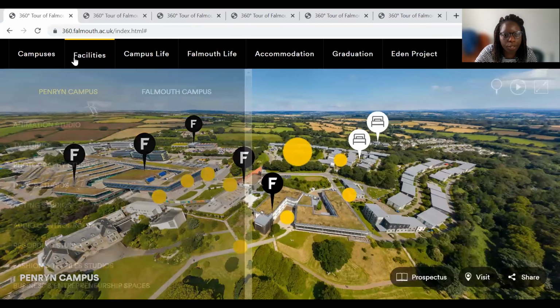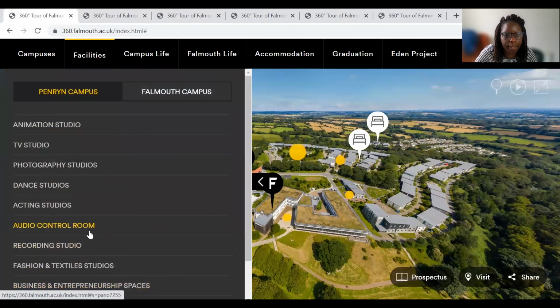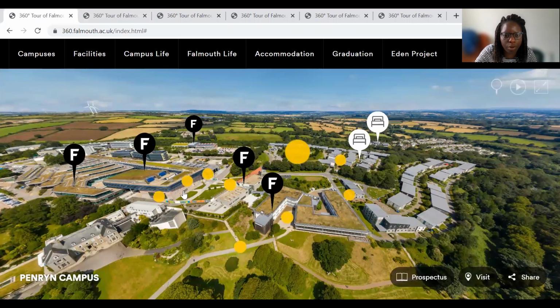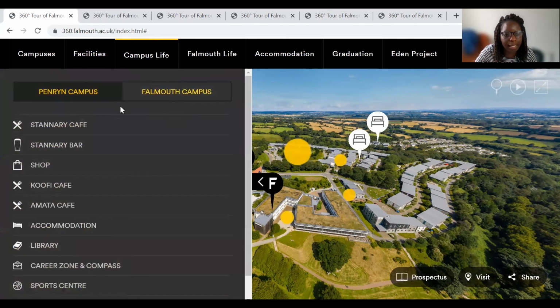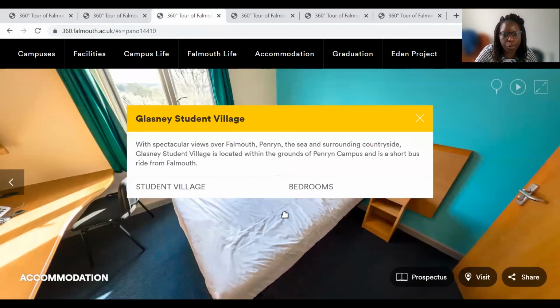Alternatively, you could pick a relevant subject from the list here and take, again, a closer look at the resources and facilities that you have within there. We also have these yellow circles which represent points of interest within the university, such as the library, the bar, and some cafes. Again, you can click on Campus Live here and take a closer look at any individual cafe and bar you'd like to know more about. We've got these bed symbols here on the right-hand side, which symbolise the student accommodation. When we click on one of these, it takes us to an example of a student bedroom, which could be where you could be staying if you were a student at this university.